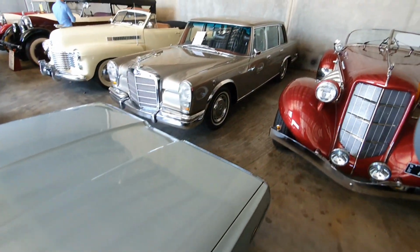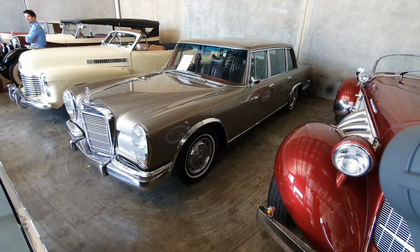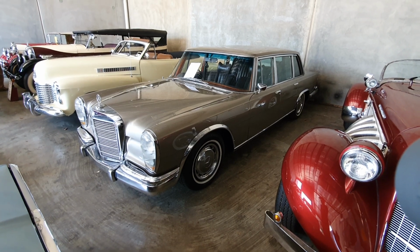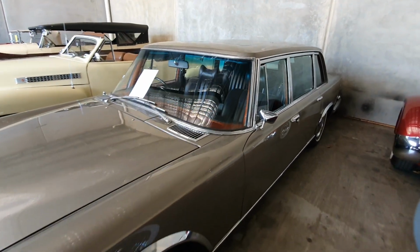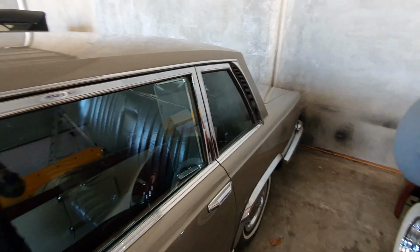Next up's the most expensive car we've got in the showroom at the moment. This is a 1971 Mercedes-Benz 600, also known as a Grosser. Incredible car. We rarely see examples of these come up on the market for sale. They're often traded hands privately. This is one of the best examples around in our opinion.